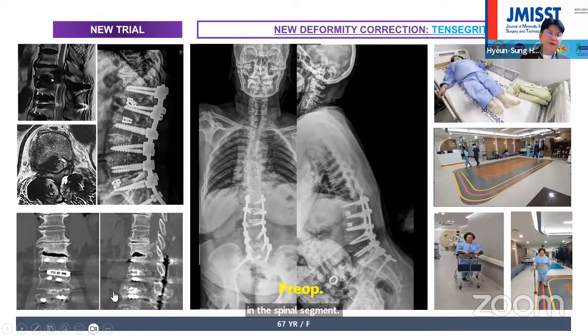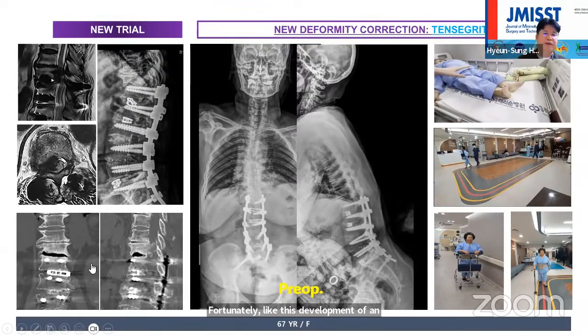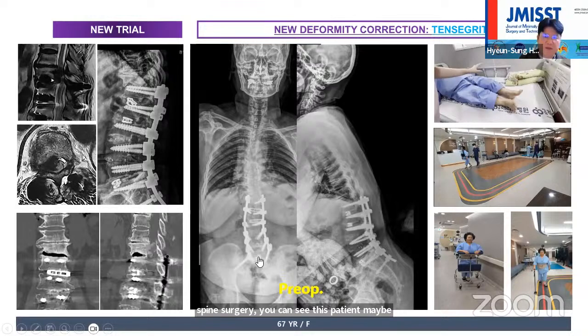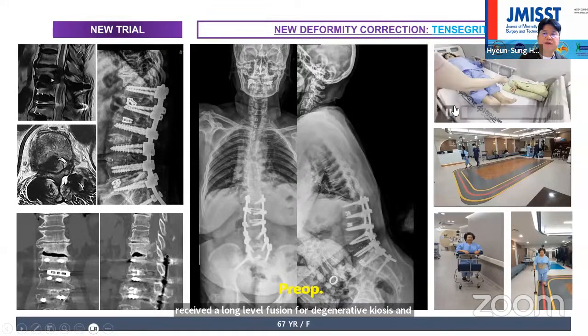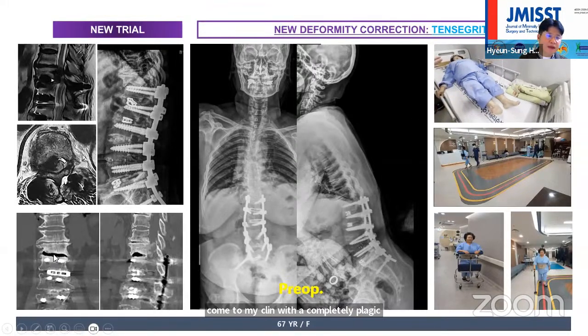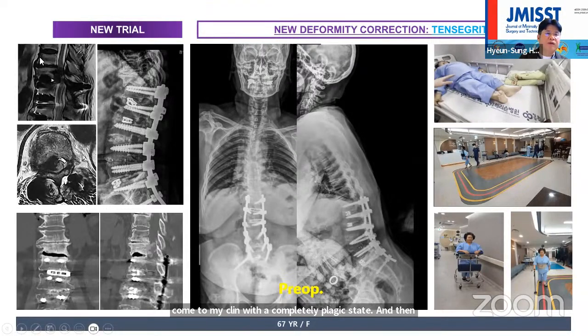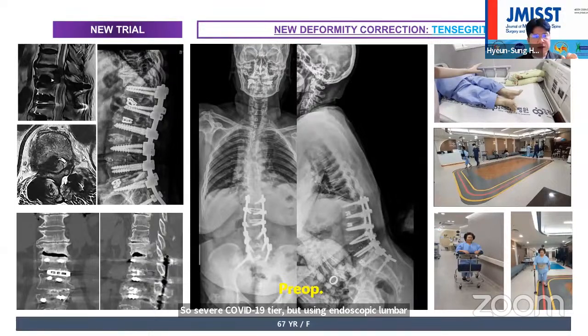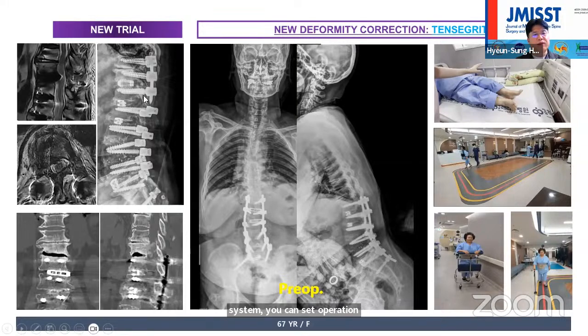Fortunately, with the development of endoscopic spine surgery, you can see this patient received a long level fusion for degenerative kyphosis, and you can see still a failed back, and the patient came to my clinic in a near complete paralytic state. You can see this severe cord damage here, but using endoscopic lumbar fusion with the chronic adhesive disc drilling, and with the Skywalking rehabilitation system, after operation we removed all this area, with only short segment fixation of 2 levels.